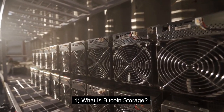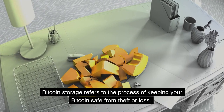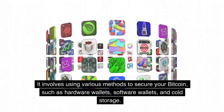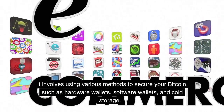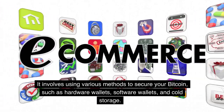1. What is Bitcoin storage? Bitcoin storage refers to the process of keeping your Bitcoin safe from theft or loss. It involves using various methods to secure your Bitcoin, such as hardware wallets, software wallets, and cold storage.